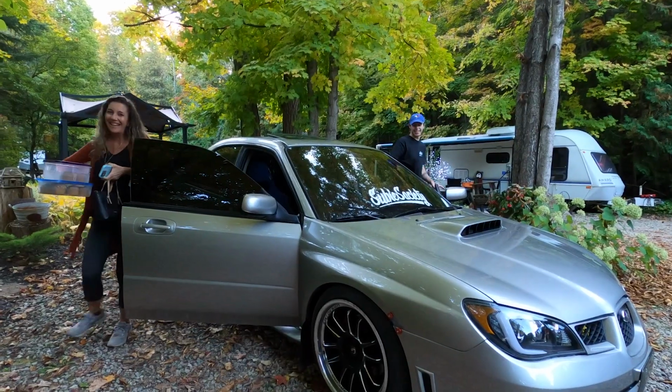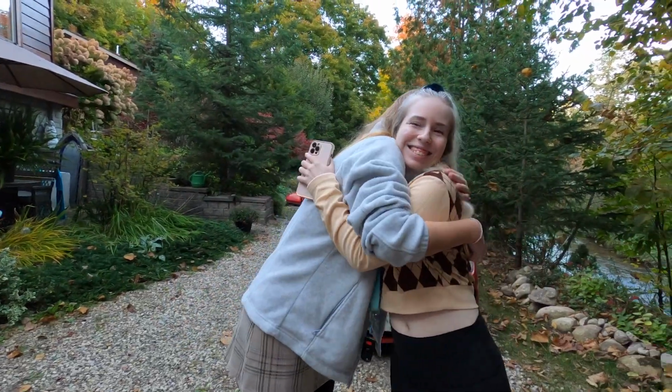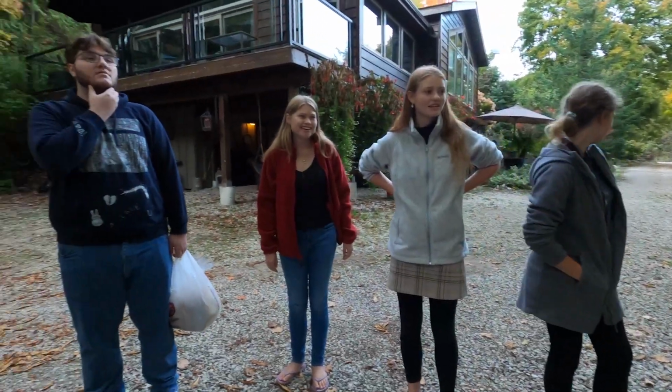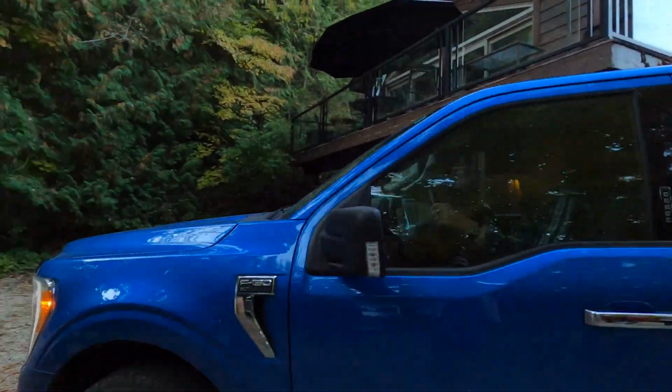Then came my dad's cousin Kimmy and our second cousins Brayden and Alyssa. It's always nice to see everyone, so we took advantage and had a big fun party. And here comes Papa John styling in his big truck.